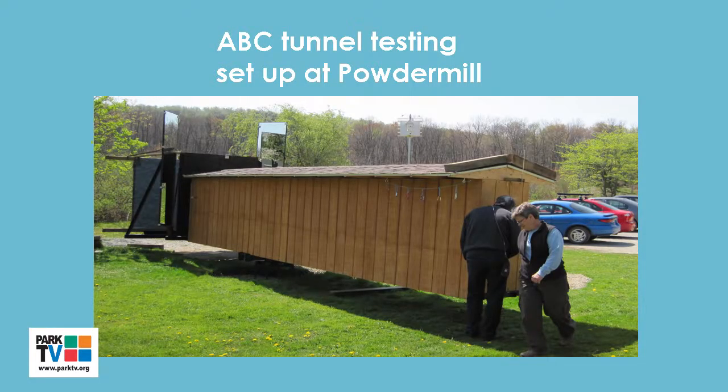So this is called the tunnel. This is what Martin Rusler called the tunnel. It's what we call the tunnel. This is out at a bird banding station in Rector, Pennsylvania. They've been banding, weighing, and measuring birds for over 50 years.